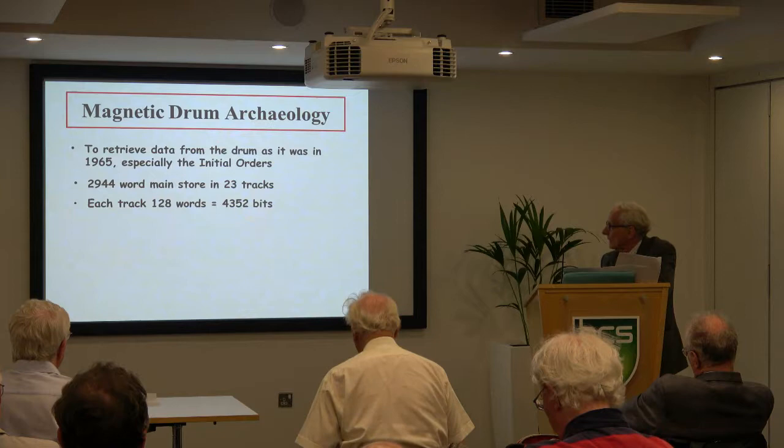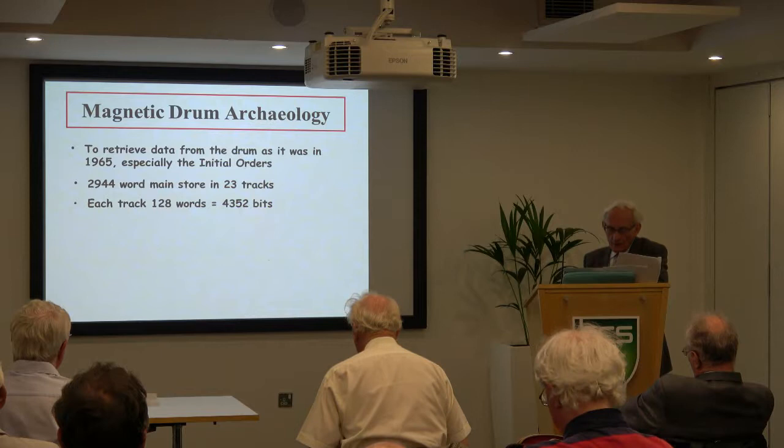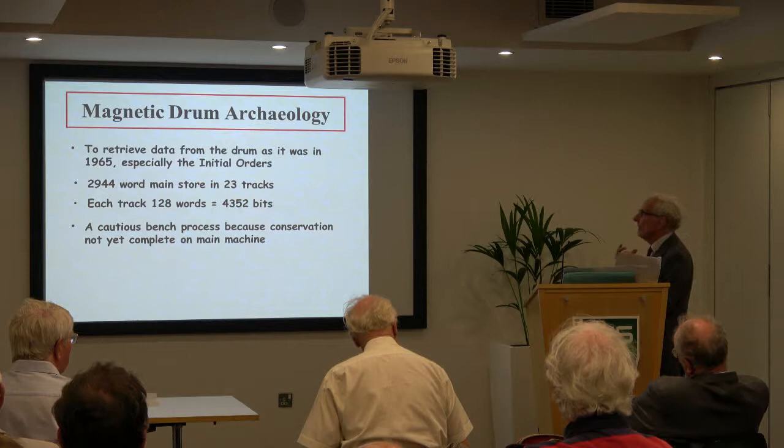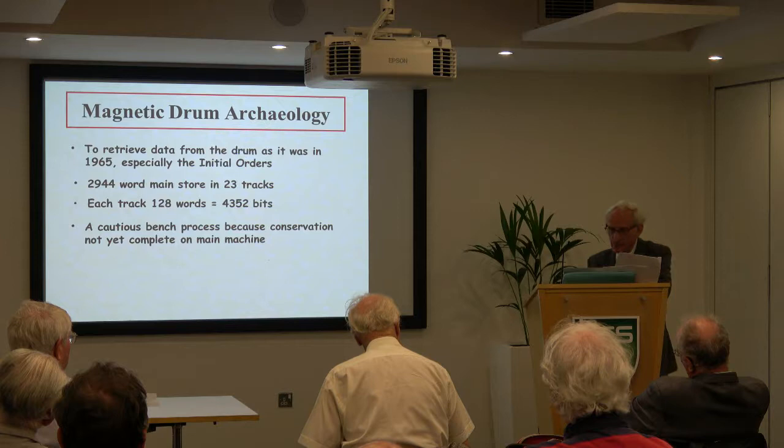And by the way, there were 23 tracks on the drum, and each track held 128 words, so there's 4,500 bits on each track. And we decided we'd do this by a bench process. That's to say, we would not rely on the 401 computer to get the material off. We didn't want to break anything, we didn't want to damage this, so we would carefully extract it with a bench process, on the bench, using a cautious approach.